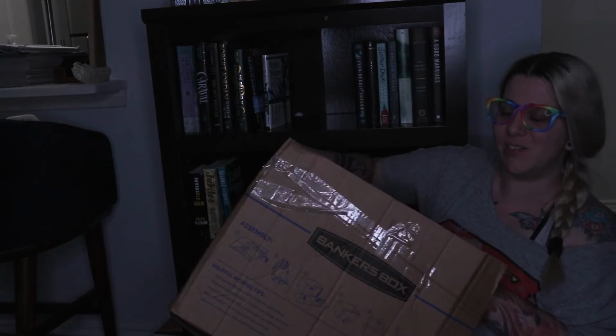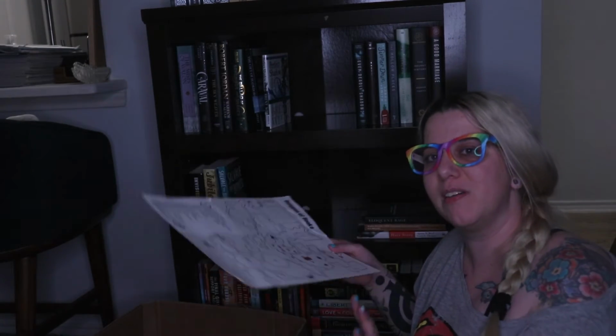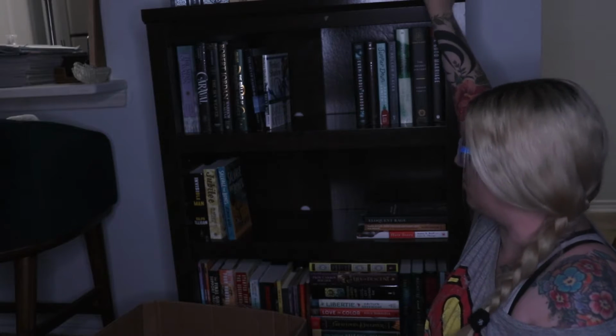All right, I have right here what should be the final box, and if you can't tell, it's much bigger, which is why I had to half empty it. So let's hope we can get everything left in this box on here. Right on top we have my Dungeon of Books TBR, which is very important, but doesn't really go on the shelf. Also, the Jar of Doom, very important. We'll put it on top for right now.